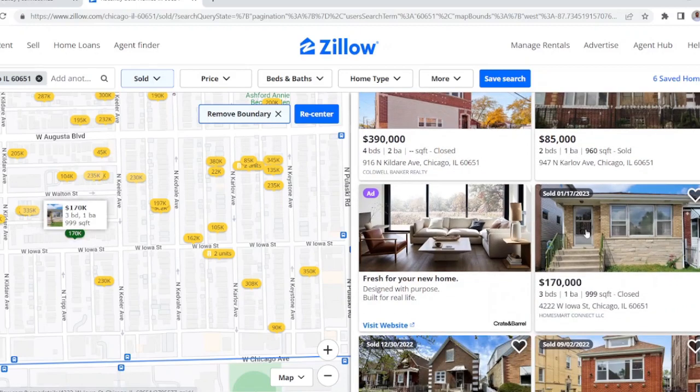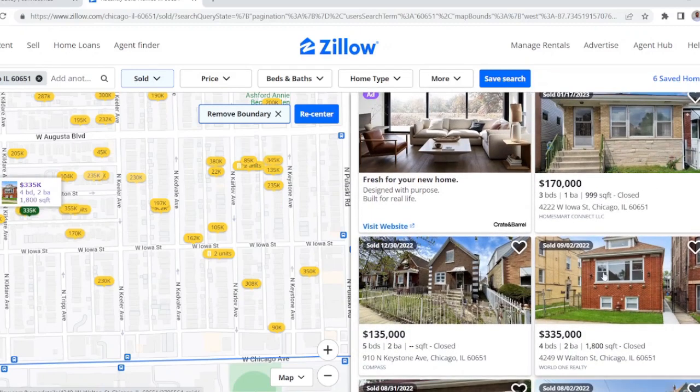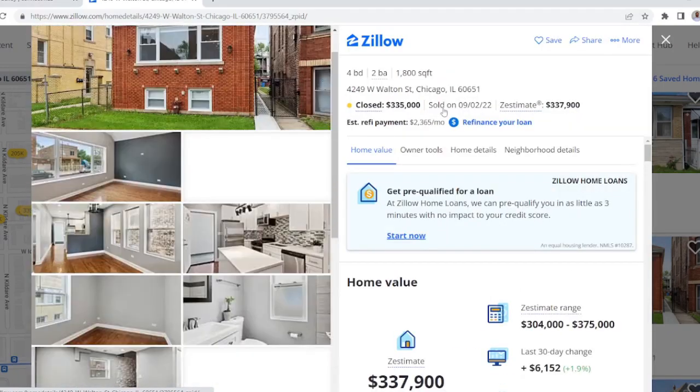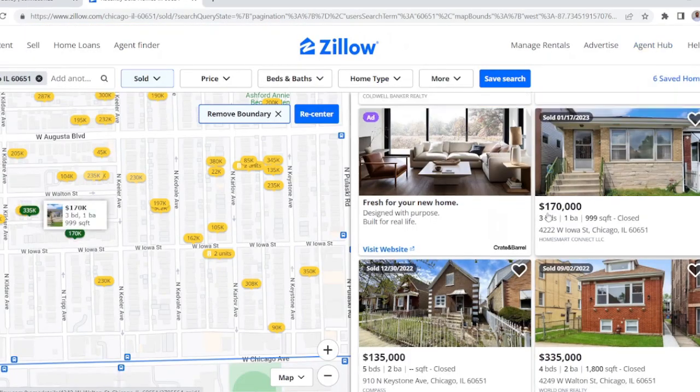All right, so we have this. See, this is a 3-bedroom, 1-bathroom. It's brick, but it's a ranch home, so bungalows are normally bigger. They're more so this size, but it's 4 bedrooms, 2 bathrooms, and it's sold for $335. So I'm gonna guess this one was a, yep, brand new, fresh rehab. All right, so that's what updated homes are selling for in my area.